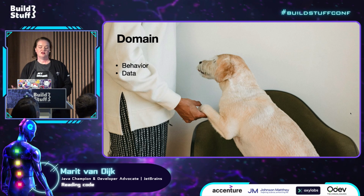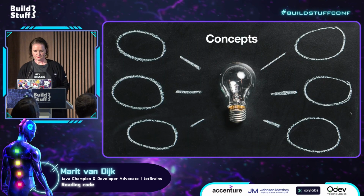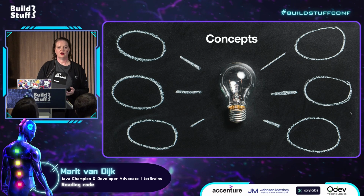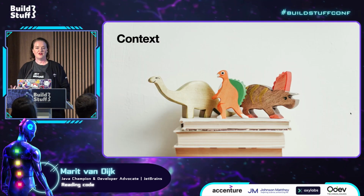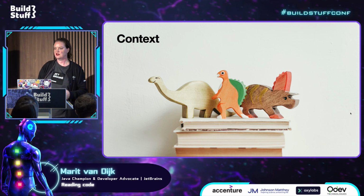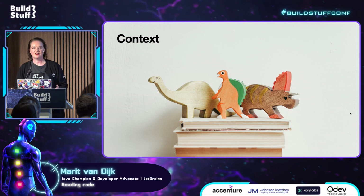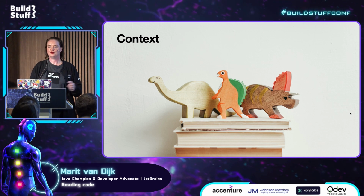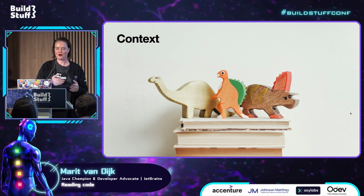The domain can deal with both the behavior and the data that it deals with. Concepts we discussed can be in the programming domain or the business domain. And then there's a lot of context to our application and potential history. Why was it built? How was it built? Under what circumstances was it built? Did we have the time to build a nice application, or was there a lot of pressure and did we have to cut corners?